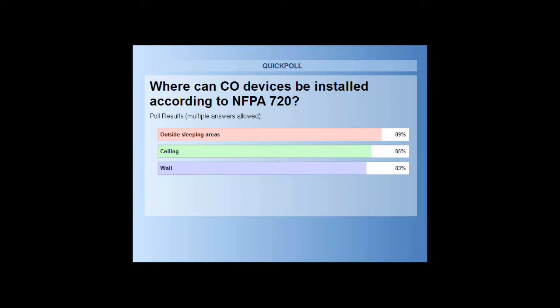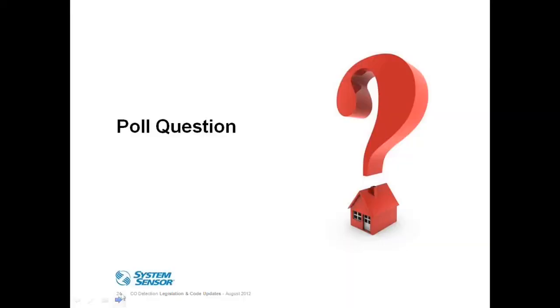Okay, very good. Just to recap the poll questions and the answers here. So where can CO devices be installed? The real answer is in all of those locations. You can be outside a sleeping space, on a ceiling, or on a wall. So the correct answer would be all three. Richard, let me go ahead and take that down, and we'll get back to your presentation.